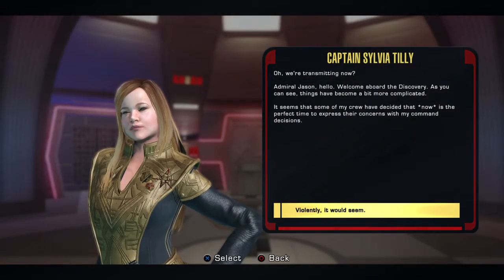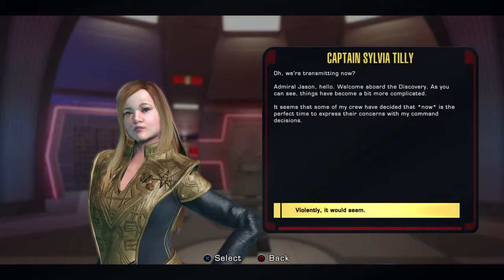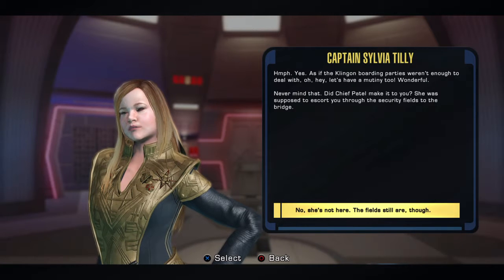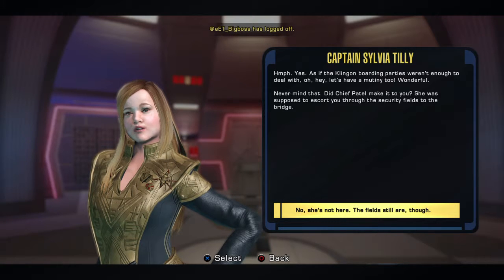Transmitting now. Hello. Welcome aboard the Discovery. As you can see, things have become a bit more complicated. It seems that some of my crew have decided that now is the perfect time to express their concerns with my command decisions. Yes. As if the Klingon boarding parties weren't enough to deal with. Oh, hey, let's have a mutiny too.